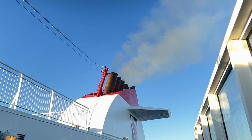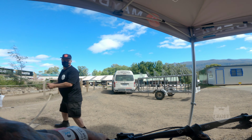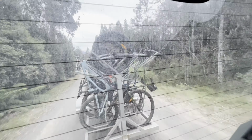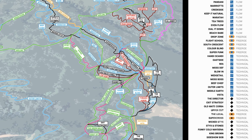So we have just returned to the mainland from Tasmania, and it was so sick. Our last stop in Tassie was Maydena, which I think is probably one of the biggest mountain bike parks in Australia. It has so many trails, and it's sort of hard to get your head around because there's just so much to choose from.